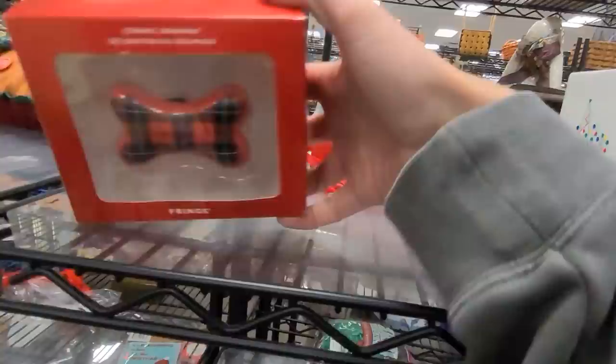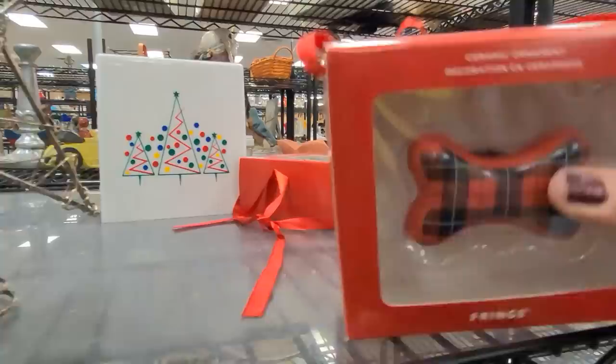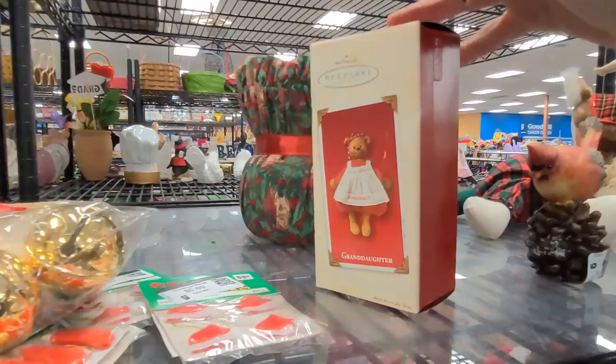Even more of these little ornaments. I'm going to gather them together. Could do an entire tree with these. That is a tissue box cover. Look at this Hallmark ornament, granddaughter Bear in her little pinafore frock. She's absolutely lovely in her box for $3.